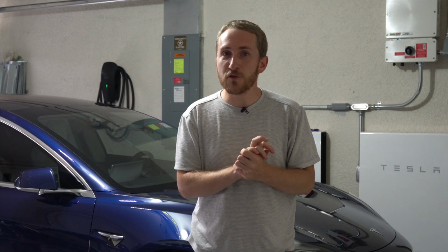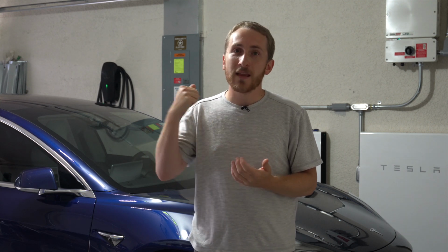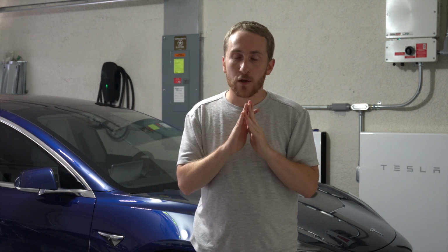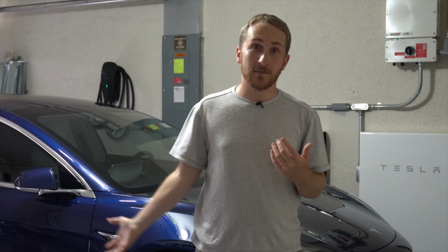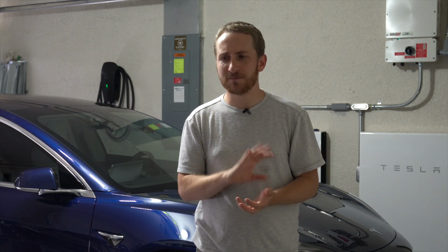Yep. So the new Tesla app has a feature called Go Off Grid. When you click this, it isolates your house from the grid. Your whole house is only powered by solar and your Powerwalls. You cannot sell to the grid. You cannot get power from the grid. It's basically a way to simulate, say, a storm hitting, cutting the power, and you surviving off grid.